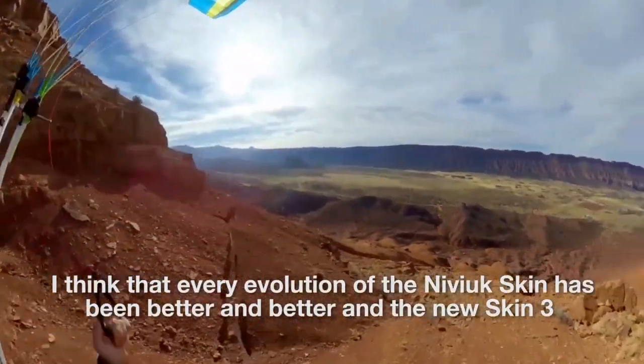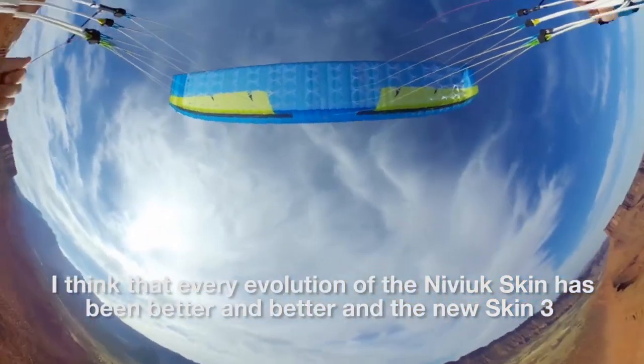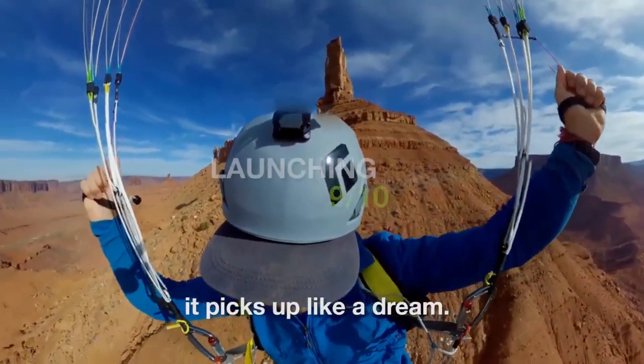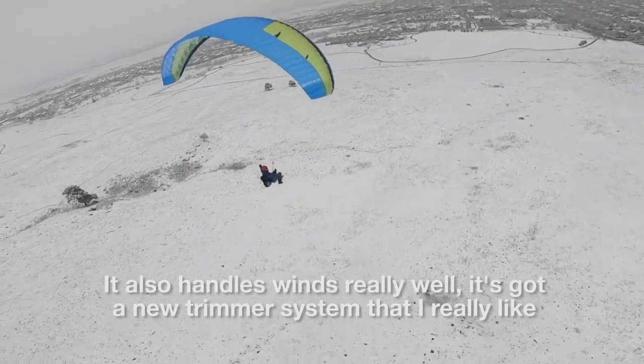I think that every evolution of the Niviuk Skin has been better and better, and the new Skin 3 is the epitome of that in a lot of ways. For example, launching it is easier than ever before. It picks up like a dream. It also handles winds really well.